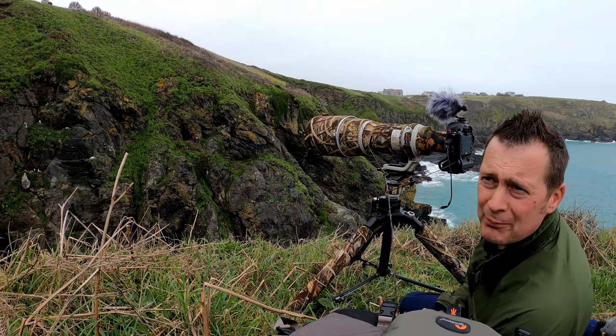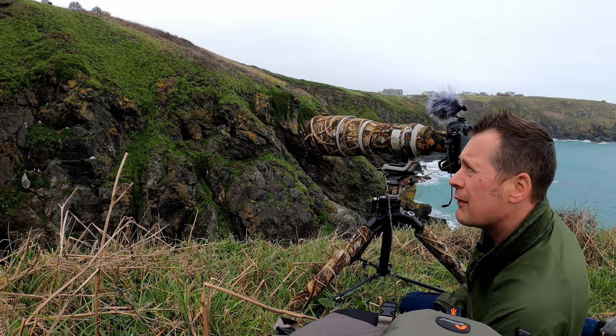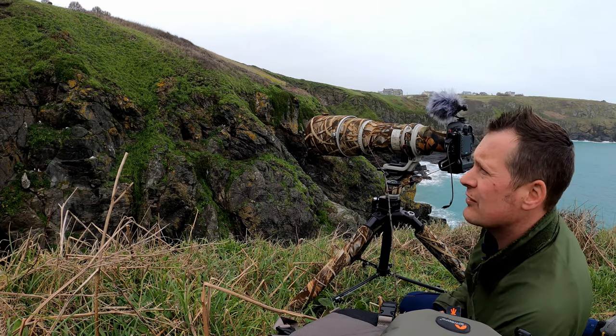Always good to have a second body in your arsenal when you're in a situation like this, because if you're swinging this thing around, usually I've missed them, they're pretty much gone. So yeah, not always the case having two cameras with me, but today, yeah, it's nice to have.